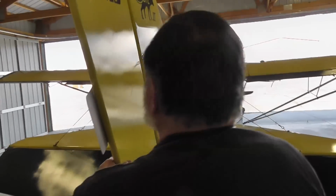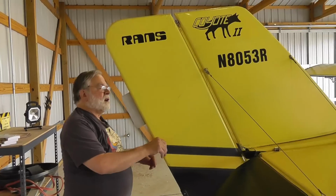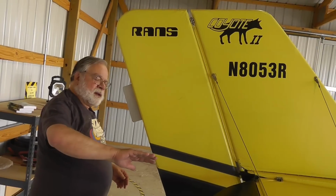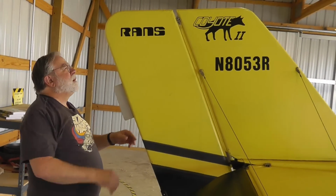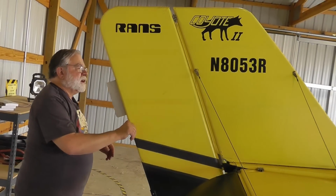This is the rudder of the aircraft and determines the yaw axis. Now when you turn, you have to yaw to turn, but you also have to roll. So you can roll and yaw at the same time. Why that can't be one control, I will never figure out. Anyway, here is the rudder.